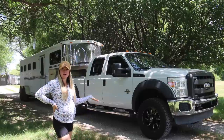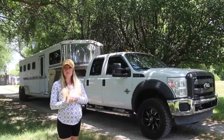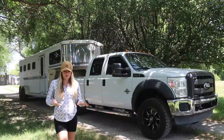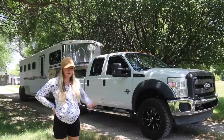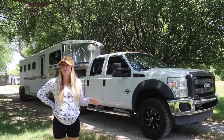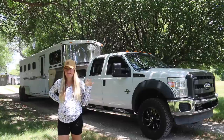So this is the truck. I guess we'll start the tour off here. It is a 2011 Ford F-250 Super Duty. It is a diesel truck and it's in pretty darn good shape. I've had this for about 2 weeks now and it's been awesome. I've loved it so far. It pulls this trailer like a dream. It pulled my old trailer really easily also.